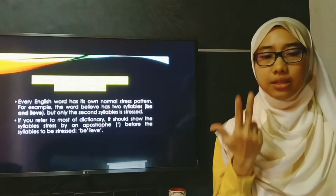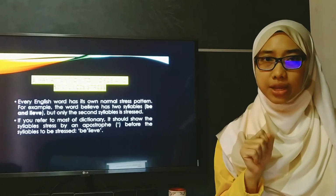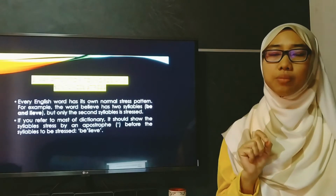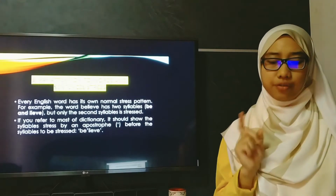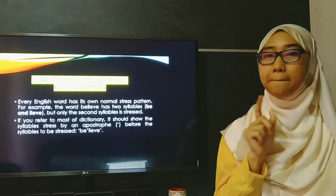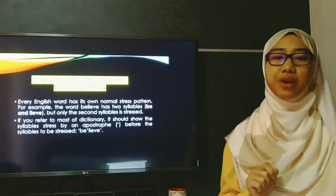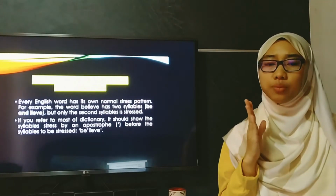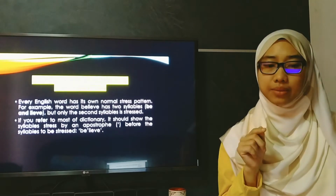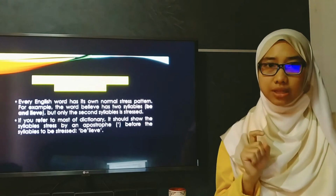Number 3 is pay attention to word and sentence stress. Every English word has its own normal stress pattern. For example, the word believe has 2 syllables, be and live, but only the second syllable is stressed. If you refer to most dictionaries, they show the stressed syllable with an apostrophe before the syllable to be stressed.